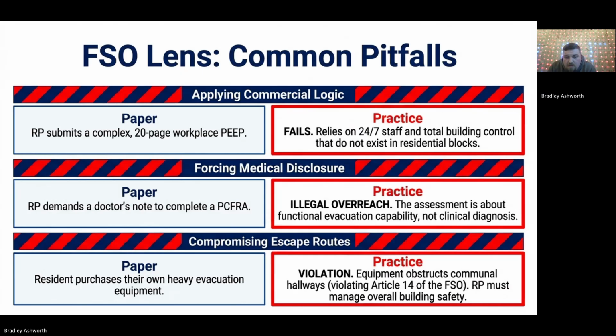We've then got the next one, which is forcing medical disclosure. We sometimes see responsible persons demanding a doctor's note or formal NHS records before they will agree to complete a PCFRA. In practice, this is, in my view, an illegal overreach. So the new regulations are clear. The assessment is about evacuation capability, what the resident can and cannot do, not a clinical diagnosis. So demanding medical history as a barrier to safety is a significant compliance failure.